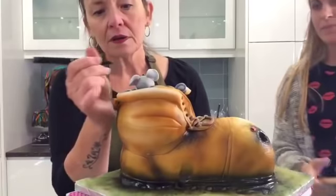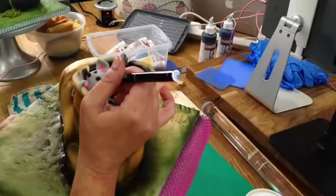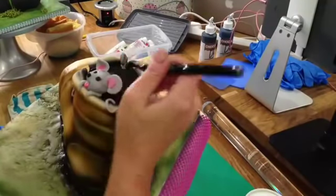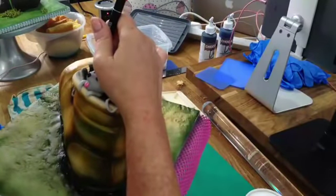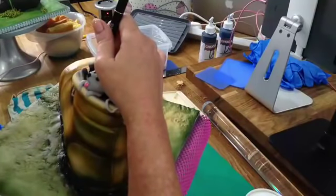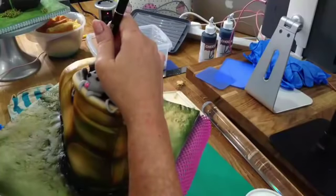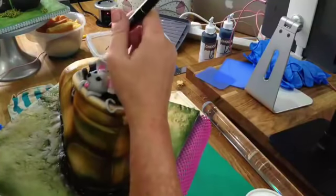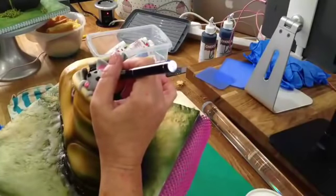But it's the Global Sugar Artist Network brushes, and they are amazing. I don't want to stop using it now. It's great, isn't it? And it'll be a brush that you'll treasure as well. Don't go sticking it in water either, just wipe it with a little damp cloth. Don't leave it in water, wipe it with a damp cloth.